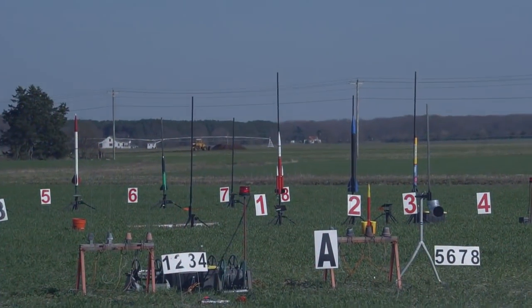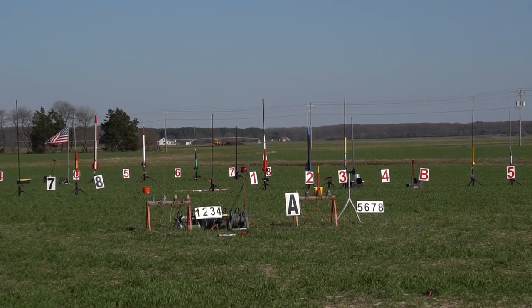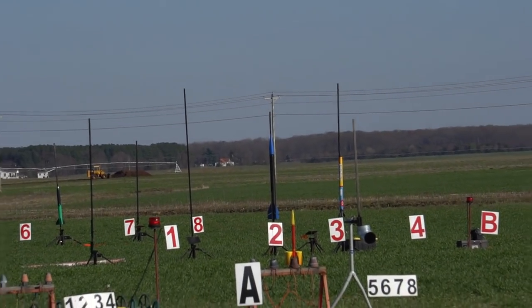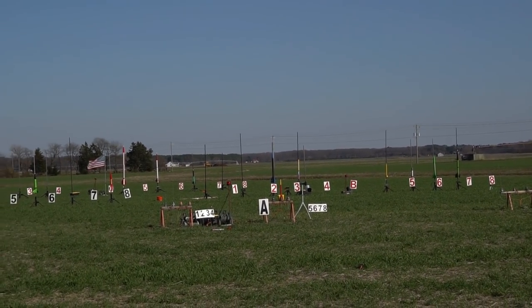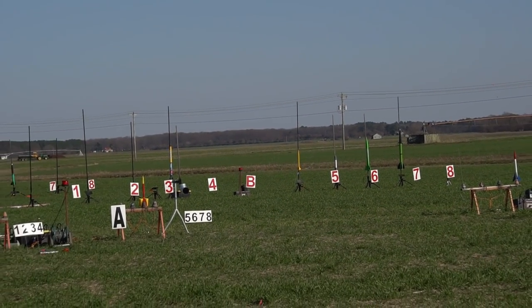Got an event, got 2, have continuity. Going in 5, 4, 3, 2, 1. Good boost on that. Arcing over, flew into the chute. Chute is out, heads up. Okay. Going in 5, 4, 3, 2, 1. Quick burning motor. Going in 5, 4, 3, 2, 1.